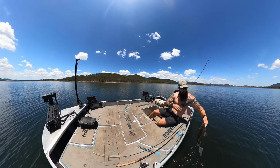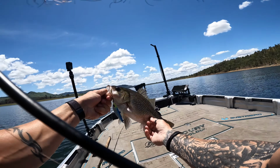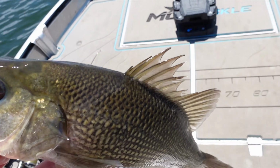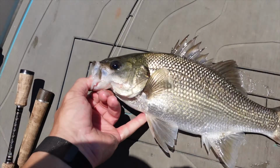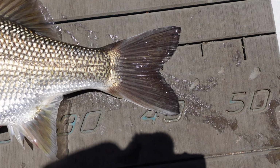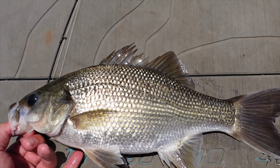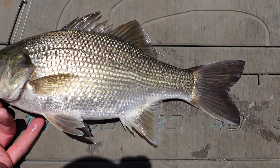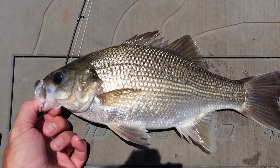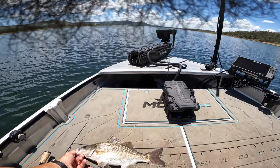Yes. Fatty. Very fat. Got one on the board. Took a while. We have one and he's about, well, he's 40 fork. So that'll do. Let's plug all the information into this Fishbrain app, eh?